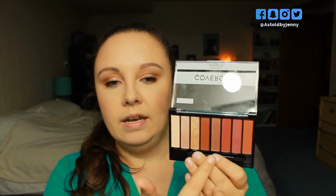I think they're beautiful, but as soon as I got them home, I immediately remembered what these reminded me of, and it is the Anastasia Modern Renaissance palette because it has this red, and these shades are almost identical to that, and so now I'm like, no, I already have these. But if you don't have the Modern Renaissance palette, this is a really, really nice dupe, and the quality of these shadows are really, really nice.